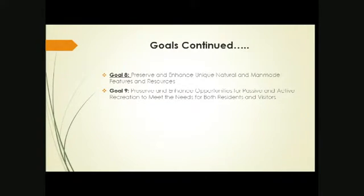Goal 8, preserve and enhance unique natural and man-made features and resources. Something unique to Harwich, especially when this comes to mind, is cranberry bogs. As of the last iteration of this, we had about 200 acres of cranberry bogs here in Harwich, a lot of which have since gone fallow. So finding ways that we can preserve not only the land, but our heritage and history, and to enhance this somewhat and becoming even more so unique natural and man-made feature. Also in line, this takes into account our salt marshes, our kettle ponds, things that are unique to Cape Cod.